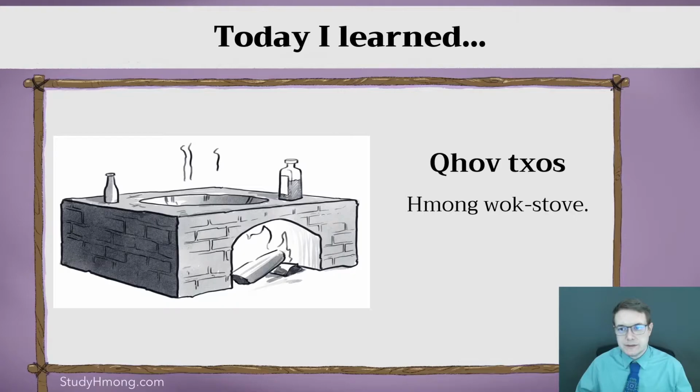So doing a little research, I found something that to me was interesting, which is this first one here, as you see, qhov. Qhov is a word for stove, but it's a very specific stove. So you can see, hopefully, in this little illustration here, it's an idea of how it works. It's essentially a big wok for cooking, built into kind of like a clay or brick oven, depending on how it's done. So it has a hole underneath.